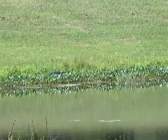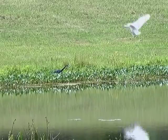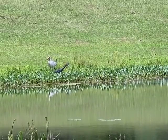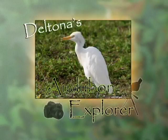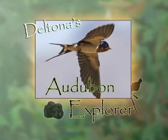Jerry, I think it's a little blue over there on the far side of the pond. Little blue what, Steve? Blue heron. Blue heron, okay. And there's a whole bunch of cattle egrets back there behind it, the white birds. See those all over Central Florida. And the whole area is just really working with barn swallows swooping over the open wetlands.